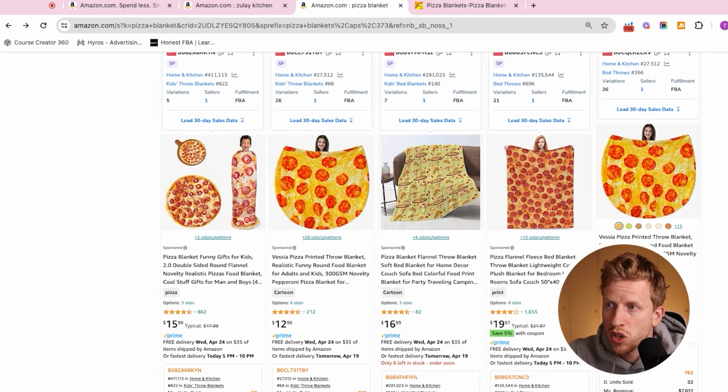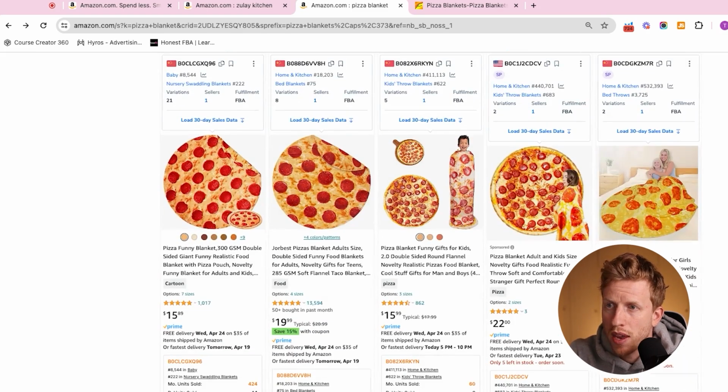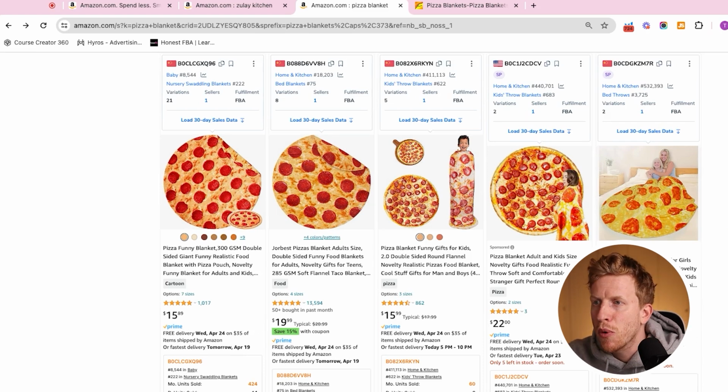So if I was looking at launching this, I reckon I could probably do a pretty good job of standing out, because I would come in and do loads of crazy toppings. I'd do sardines, pepperoni, chocolate, just random stuff. And that's the way that I would try and stand out visually in this niche.